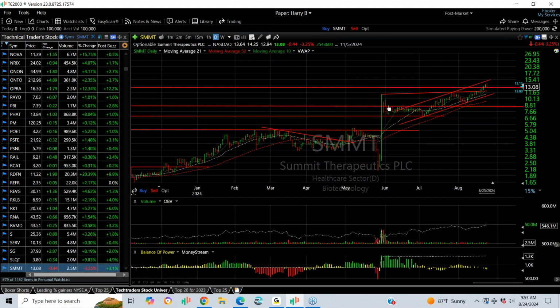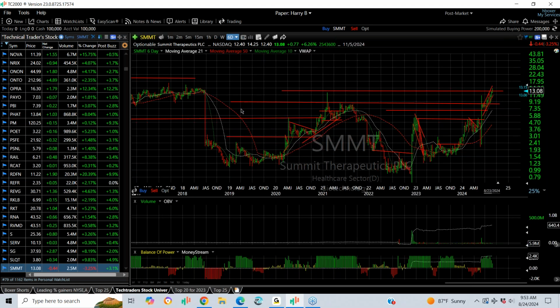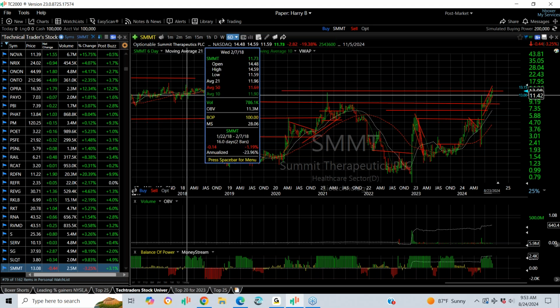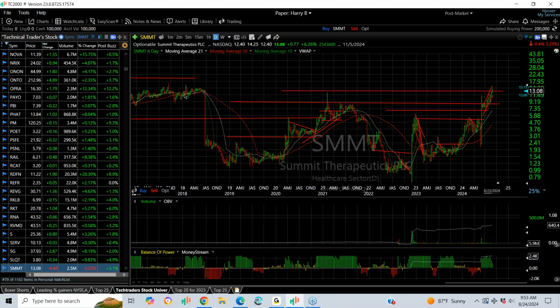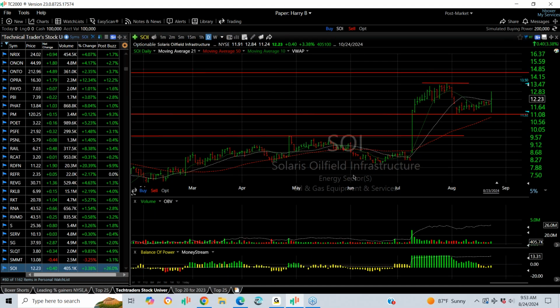SMMT exploded in May, pulled back and coiled, and now it's stair-stepping higher. This is the highest level we've seen in 6 years. I suspect we may make a run at near 16. My target is 15.5. SOI with an explosive move and a pullback, hold support on Friday and reversed.